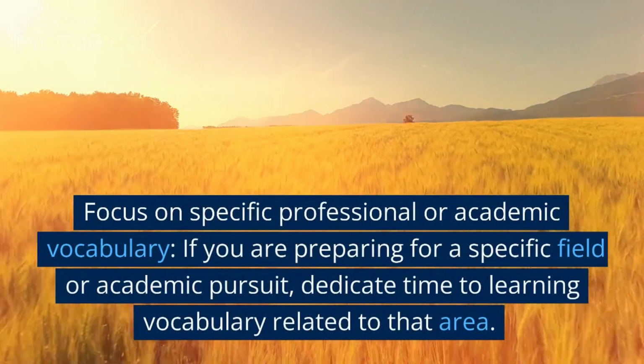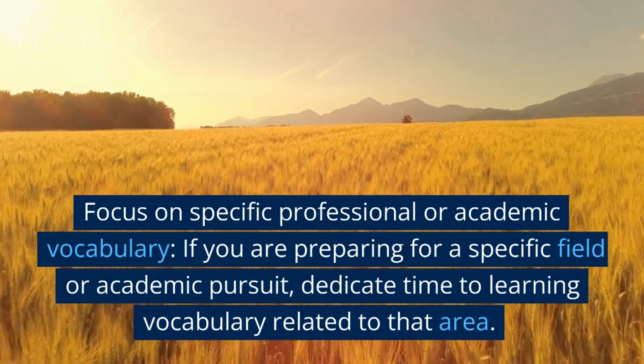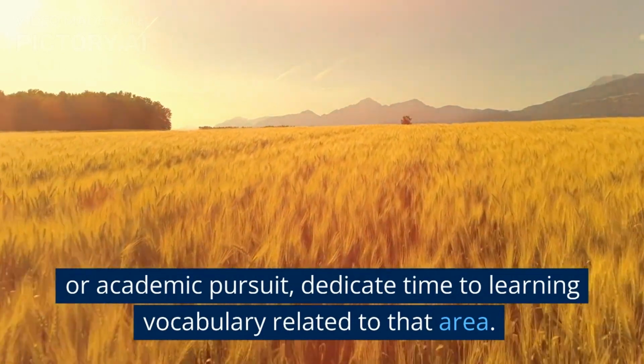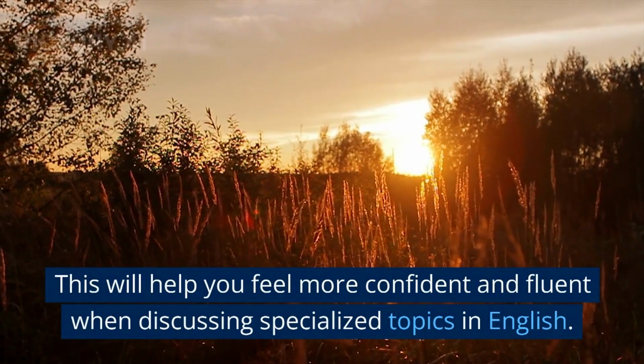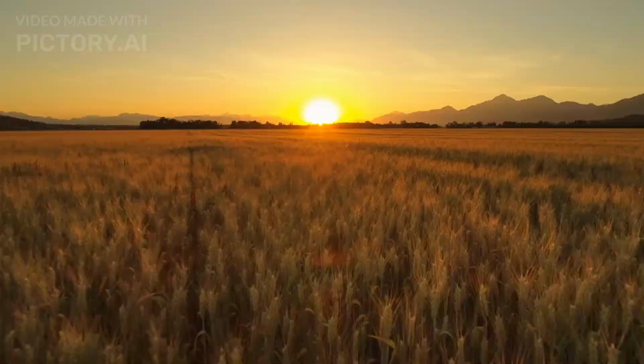44. Focus on specific professional or academic vocabulary. If you are preparing for a specific field or academic pursuit, dedicate time to learning vocabulary related to that area. This will help you feel more confident and fluent when discussing specialized topics in English.